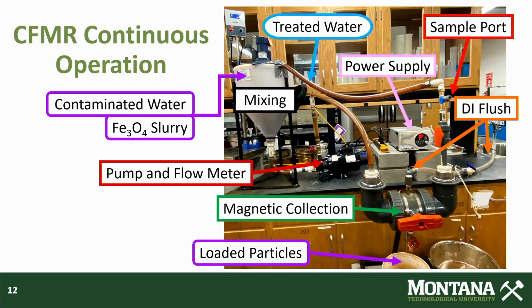So we also ran this system in continuous operation to determine how well it performed running for an extended period. Copper solutions were prepared and mixed with magnetite first in this mixing tank here. And then once we had mixed that for a little while, it flowed through our pump system and then up and over and into our magnetic collection module, much the same as the other system.